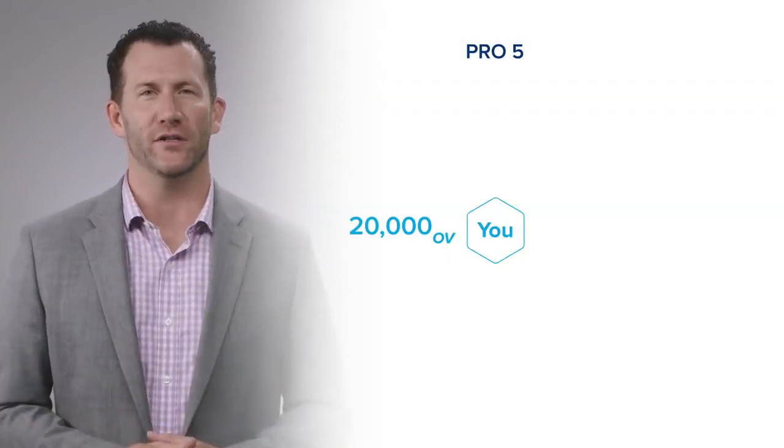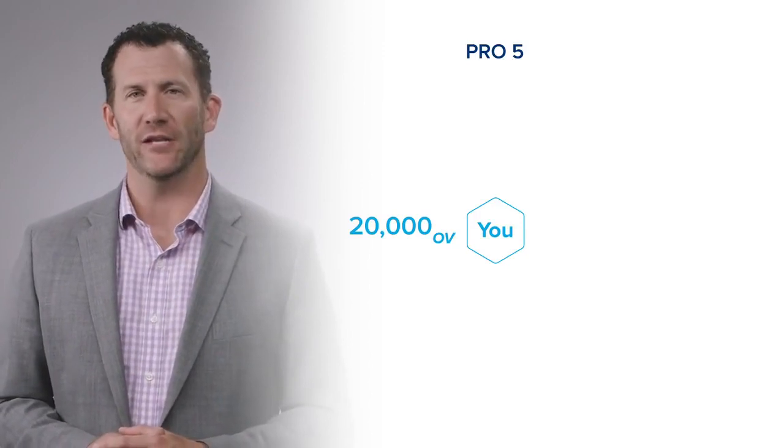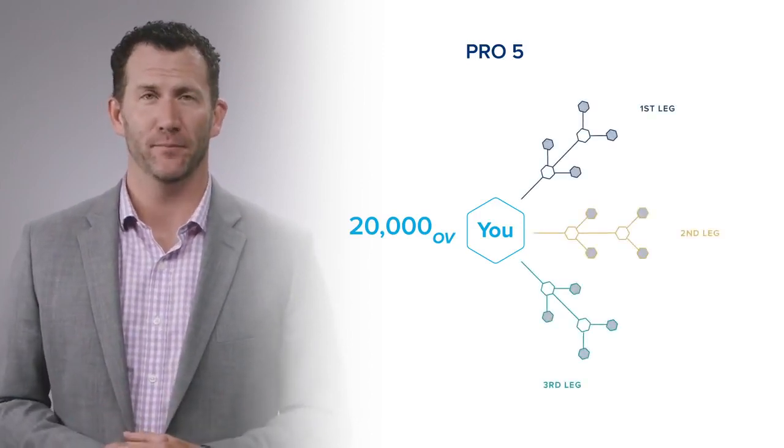Each rank requirement does not only require an organizational volume, but also a leg requirement. I'll give you an example how this works. It's pretty simple once you get used to it. But in order to help you get used to it and understand this concept a little bit more easily, I'll start with a very common rank, which is our Premier Pro 5 rank. At Pro 5, you need 20,000 points of organizational volume, and you need 3 legs on your team.